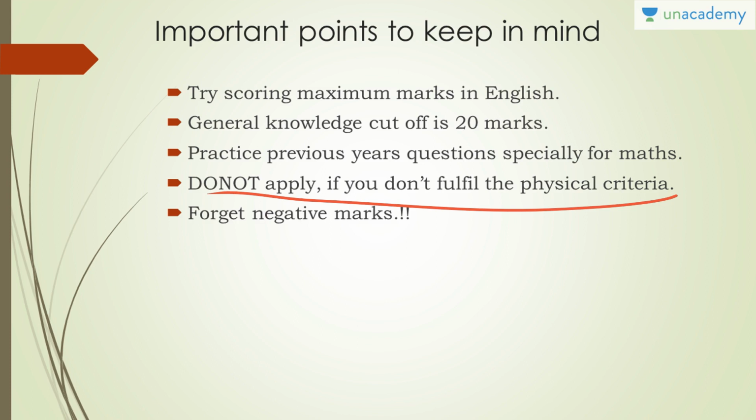And friends, this is very important: forget negative marks. Why am I telling you to forget negative marks? Because friends, I am talking especially about the English and general knowledge sections. There are 120 questions friends for 100 marks. There is a simple logic behind it. 120 questions for 100 marks, so 0.833 for one question. And if you attempt a wrong answer, then only 0.277 marks will be deducted. So friends, try to forget negative marks while giving the examination.